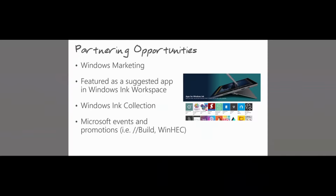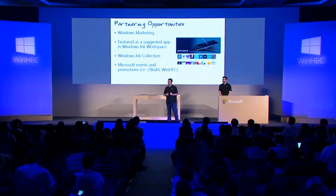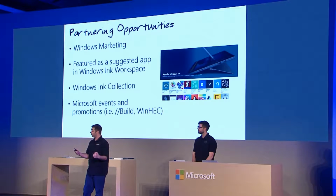And it's important to note that 6 out of the top 10 revenue-generating applications on Windows have inking functionality built in. We also have Microsoft events like this, where we actually bring our partners on stage. Build, WinHEC, and Computex are all the types of opportunities for us to partner together to promote our ecosystem of ink devices.